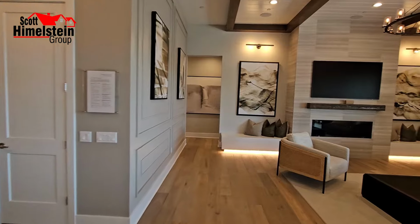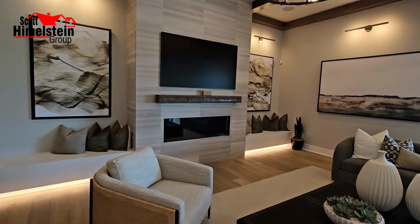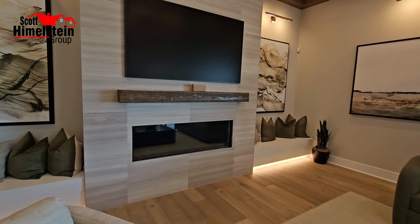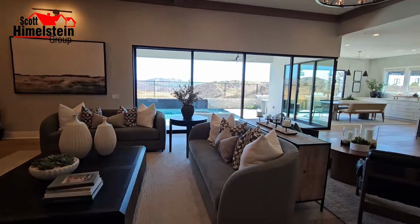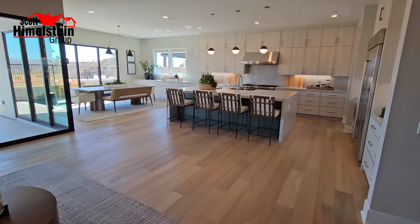So really cool. Same thing with the sitting benches here. The fireplace is available as an upgrade with most of the floor plans here, not only in the Bella Terra Collection, but others here by Toll Brothers. Same thing with the ceiling as well. So let's pan around here and we'll take you over to the kitchen.